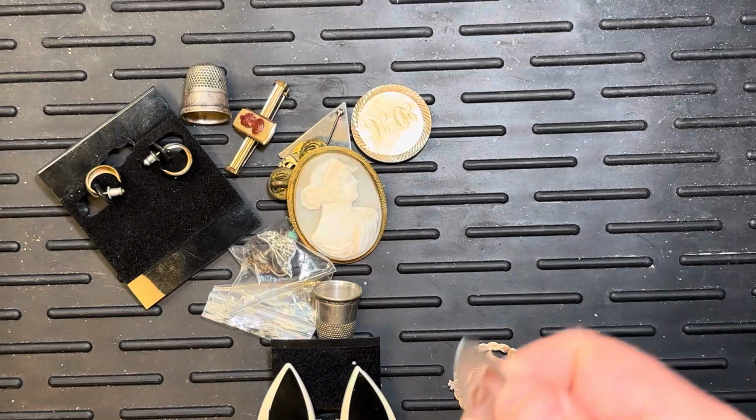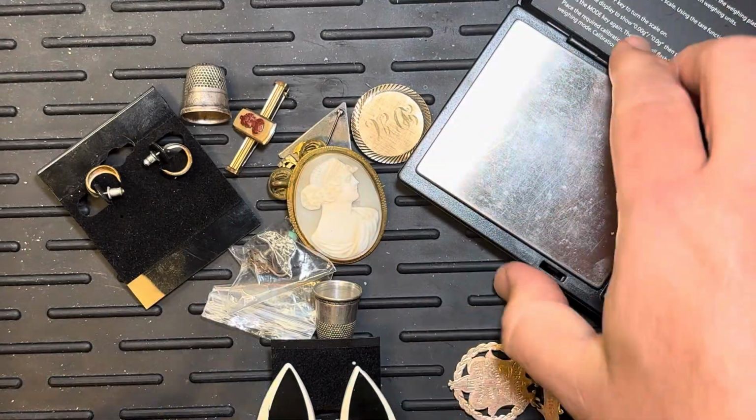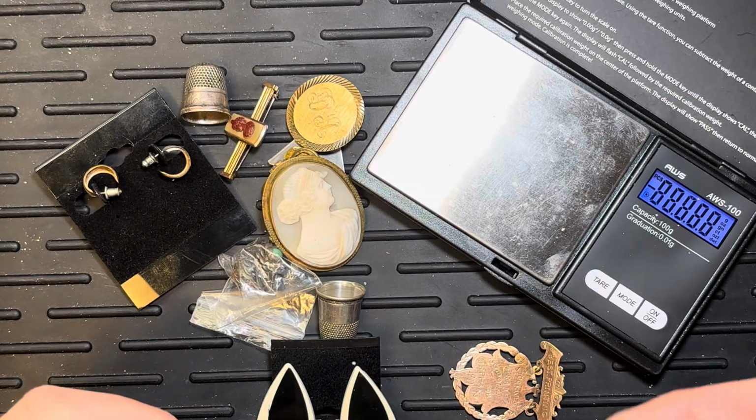Now, what I haven't done yet, I'm not sure if you can hear them in the background, but the children are getting ready for school, and it's been a bit of a busy time.